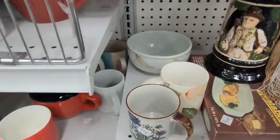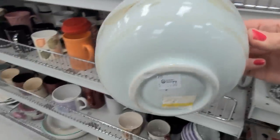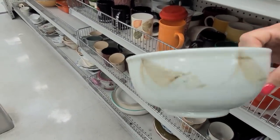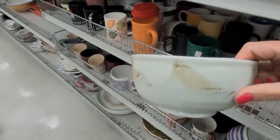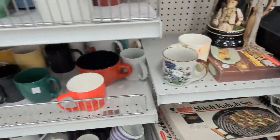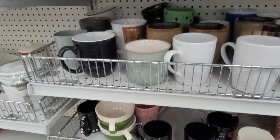Oh, look at this little bowl. This could be used as a rice bowl or a planter or for lucky bamboo. It looks like it's hand thrown. It's got a lovely design and it's only 75 cents. Let's get that. Let's have a little look through the mugs as well while we're here.